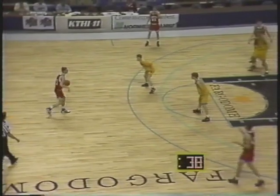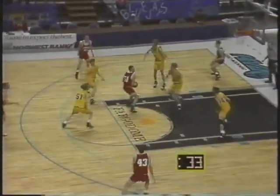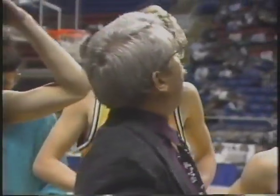Here's DeCook, far wing, looks inside. Walker moves inside the lane, has a shot blocked by Christopherson. And now it's a loose ball underneath, and it'll go North's direction. Big defensive stop by Brian Christopherson, who blocked Walker's shot. With 27 seconds to play, North will have possession. And keep in mind, both teams over the limit, so any fouls, the teams will be heading to the free throw line for a 1-and-1 situation.